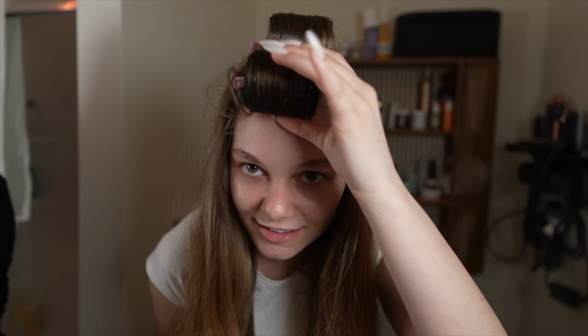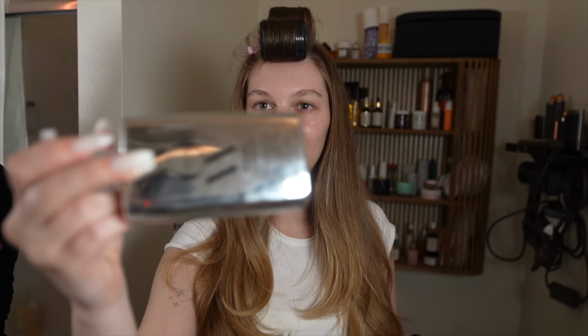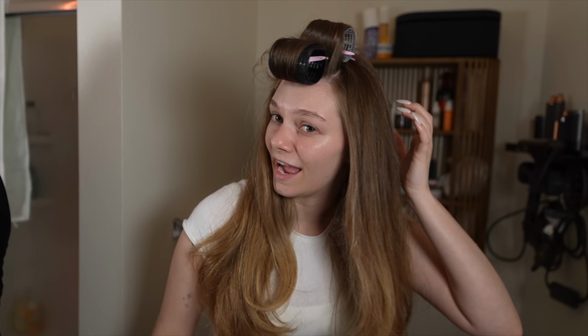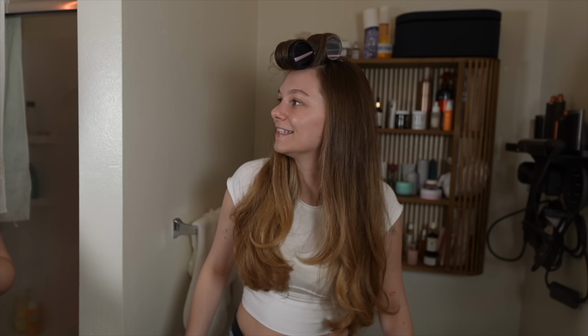Put my bangs up while I'm gonna do my makeup. This is how it turned out. Not a crazy blowout, I just wanted my hair to be more smooth. And then I'm gonna be spraying in the Color Wow Extra Shine Spray. This stuff is like mid. Dream Coat is way, way better, but I'm just using it because I have it. And it does give it a little bit of shine, but it's not crazy. It's not the best thing ever.